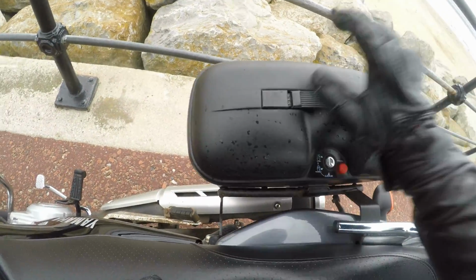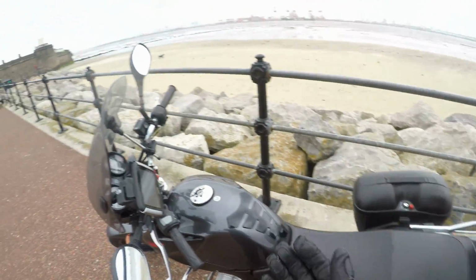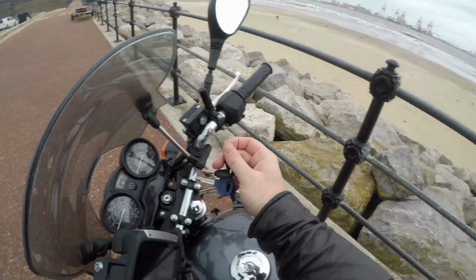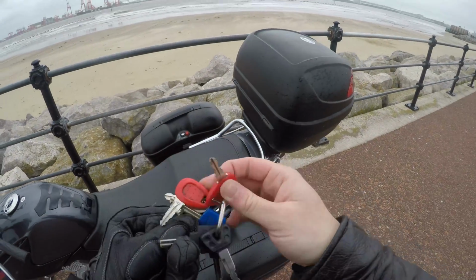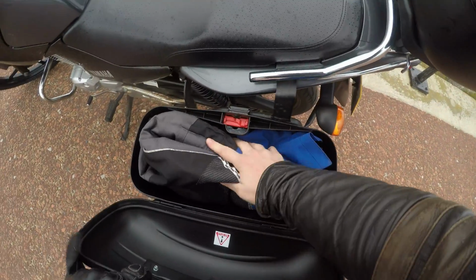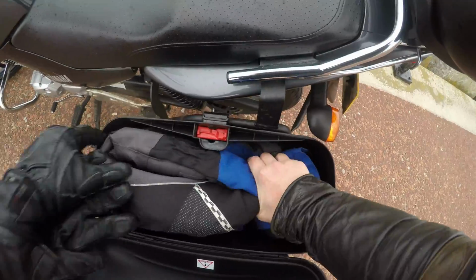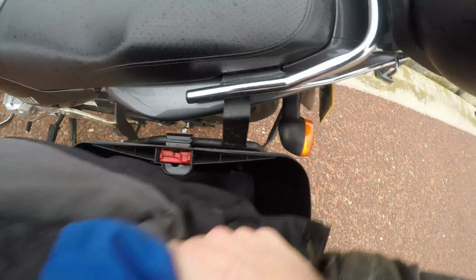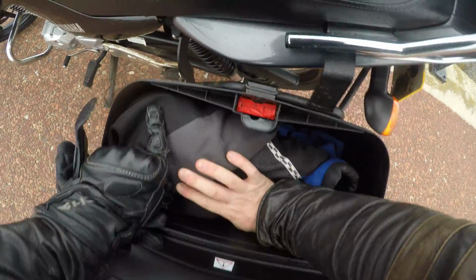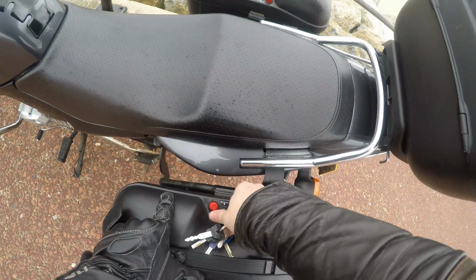And I love these little top boxes. They're great at the moment. I'll give you a little peek. I hope the wind hasn't completely ruined the quality, but essentially, I've got some motorcycle gear in here that I'm dropping off at my friend's later. That's all it is. It's a motorcycle jacket. I think you could fit a bit more in there. But yeah, definitely a nice addition for touring.